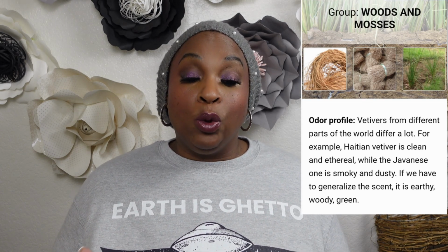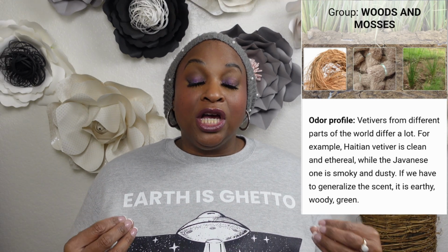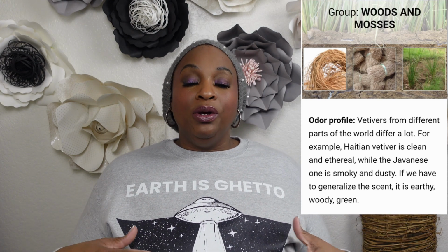It depends on where it grows. So you can get a clean, fresh cut grass fragrance, or you can get a smoky, dusty fragrance from vetiver. It's sweet, it's earthy, it's citrus, it's floral, it's smoky. It blends well with citrus fragrances, oak moss, vanilla, sandalwood, patchouli, rose, tuberose, black and pink pepper, and leather. So now I understand why I gravitate to these fragrances.